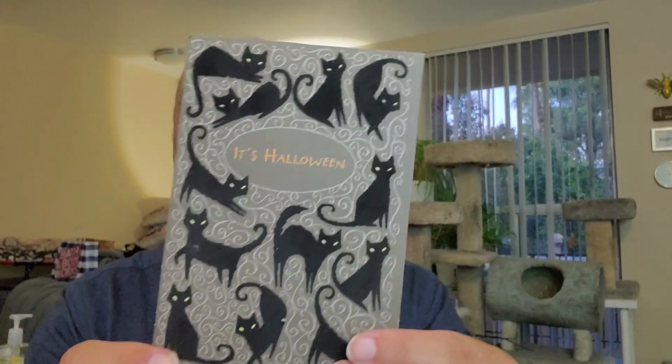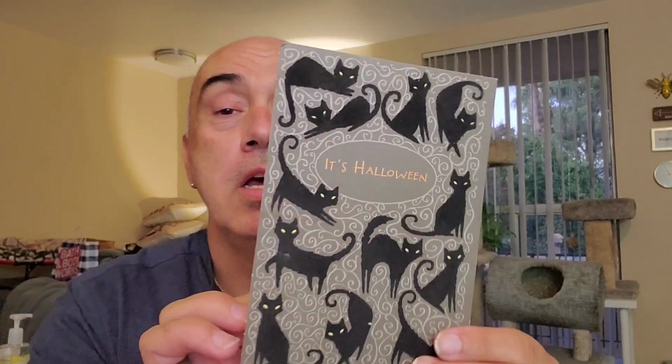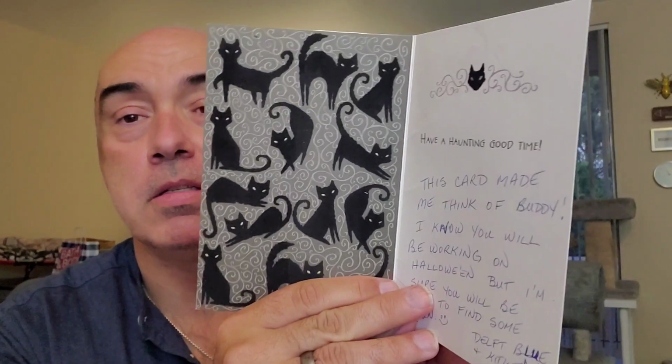God willing, really. And then Delft Blue sent me this adorable card, which I'm probably going to cut part of the card out and maybe put it in that junk journal that I was sent. It's a happy Halloween. Look at that. And it's flocked. The little cats are fuzzy. And of course, he says, this card made me think of Buddy. Of course, I just love this. Look at that.